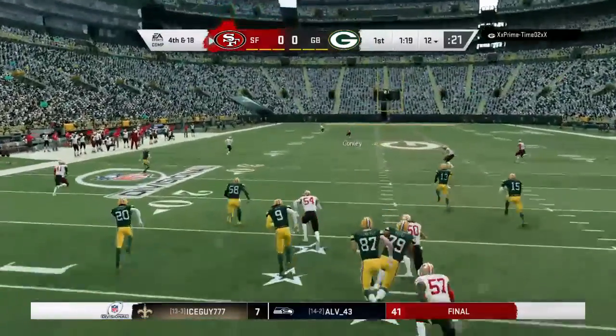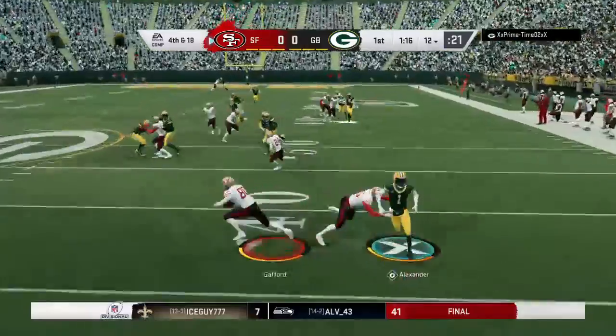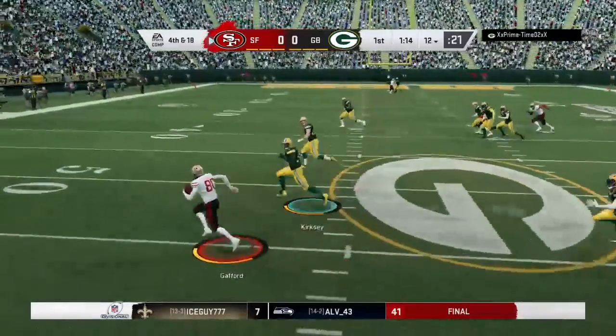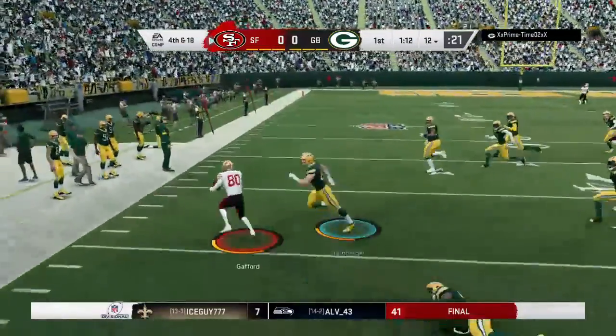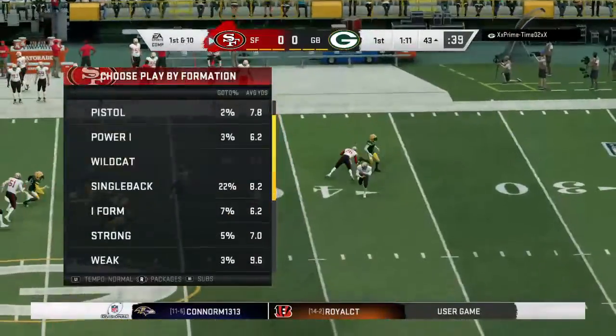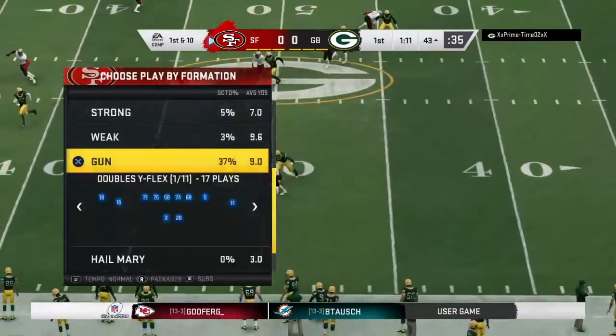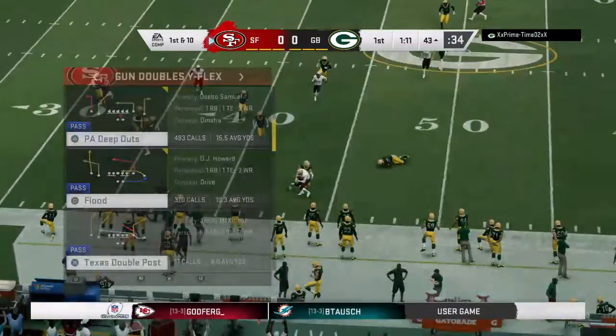Wow. Eric Armstead in there to get him for a loss of 3, and it will be 4th down. And the punt team on now as this one's sent away. That's pulled in at the 32. Great blocking on the return. It springs him for 25. And the Niners set up well. They take over 1st and 10 on the short side of the field.